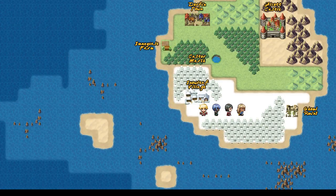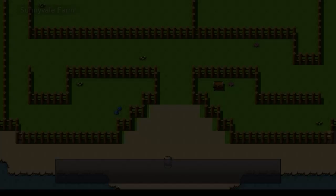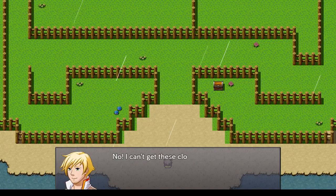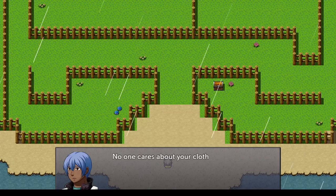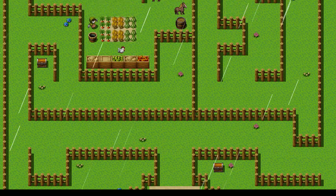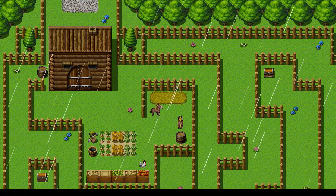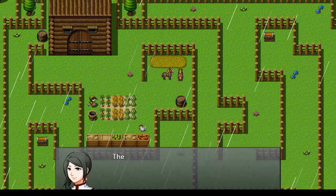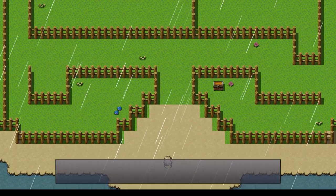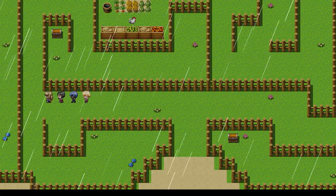and we could use the levels more productively if we're at a higher level or something like that. But, alright, where's Sunnyvale Farm? It's this one all the way on the right. By right, I mean left. Oh no. We're going to get caught in this storm. No, I can't get these clothes wet. They're too valuable. No one cares about your clothes. Jeez. Everyone, look over here. That's pretty amazing. Such a maze. There's a farmhouse up ahead. I bet we could take shelter there. Let's go! Wait, do I have a run button somewhere? A run button would be so nice at a time like this.